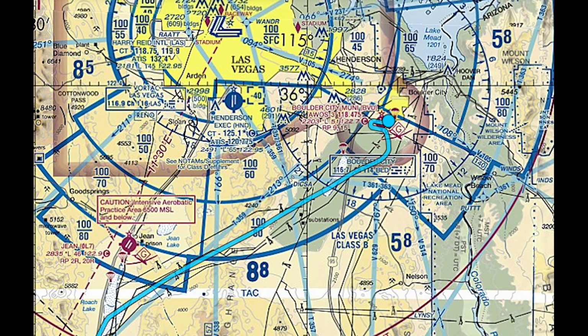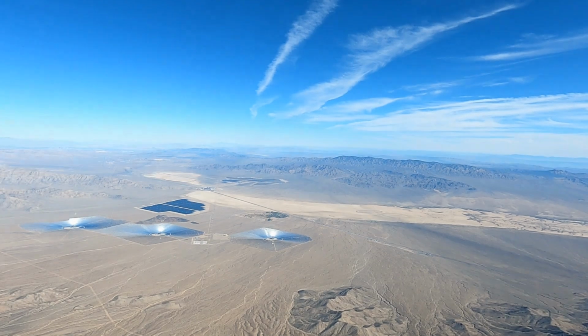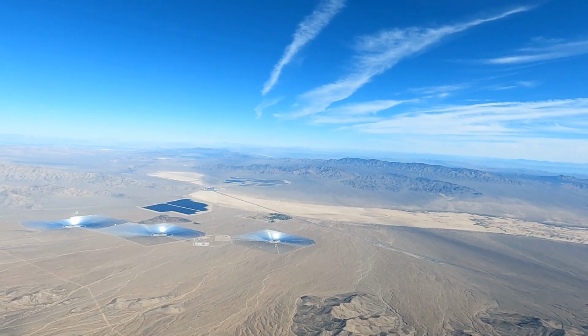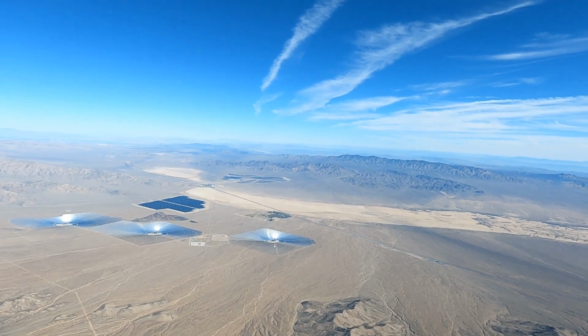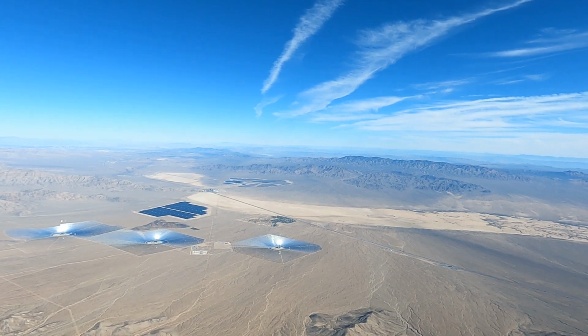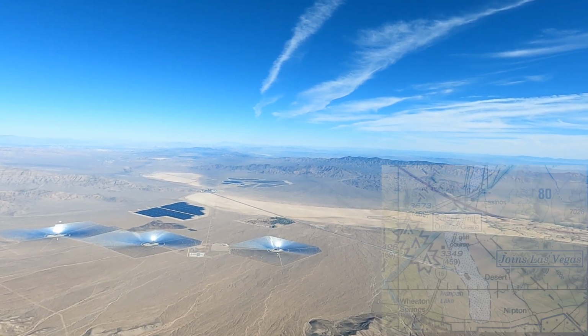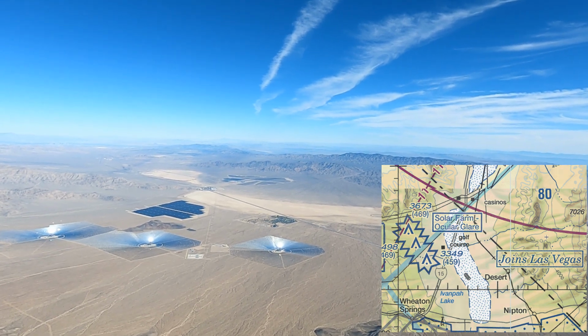Since my last visit to Boulder City, the area devoted to solar panels has expanded, and the Ivanpah Solar Power Facility, about 40 miles southwest of Las Vegas, uses mirrors to focus light at the tops of towers, heating liquid salt to over 1,000 degrees Fahrenheit, 566 degrees Celsius. The reflected light is so bright it's marked as a potential hazard on aeronautical charts.